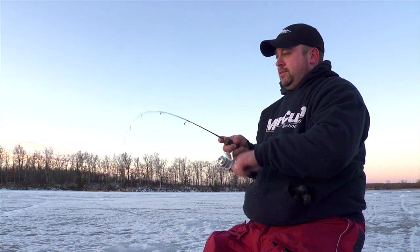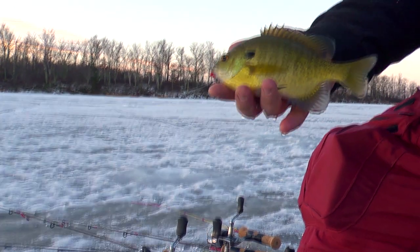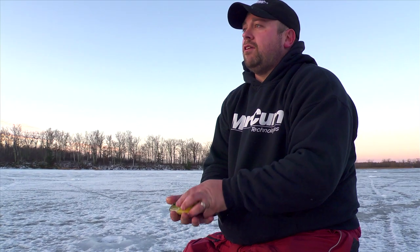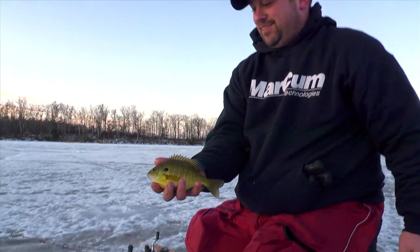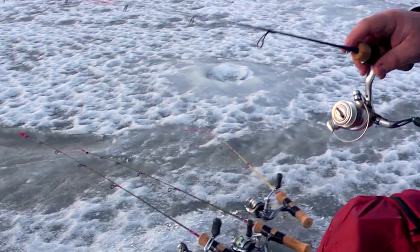Oh, there we go. All right. Oh, another 8-inch giller. So we're probably gonna put this one back and move on to bigger and better things, because you know what? I got a lot of faith that we can do better. Boy, they release so healthy. Funny, a lot of times when anglers are fishing deeper water, they're afraid that these bluegills won't release. As long as you take your time, bring them up nice and slow, don't get too excited on the hook set, and reel up. A lot of times they release just fine.